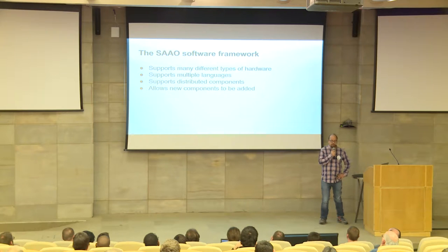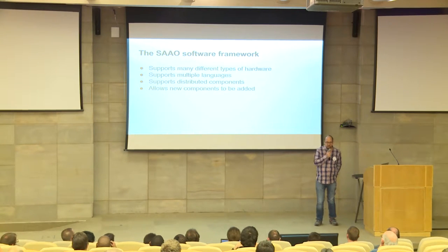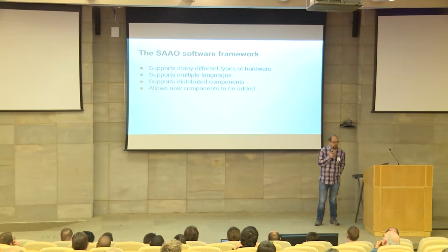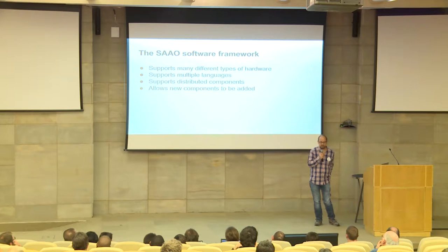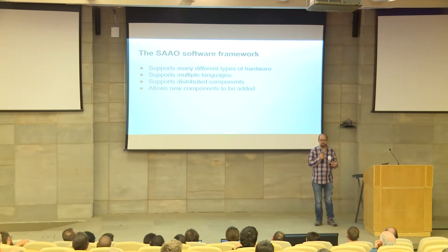What the framework needs to do is, an instrument is not one thing, it's not one piece of hardware, it's often several pieces joined together. So we need to support many types of hardware, and often the most appropriate software for these different components is not the same in each case. So we need to support multiple languages. They're not always in the same place, they're not necessarily always run by the same host PC, so it needs to be a distributed system. And as the instruments mature and as we think of new things to do, we need to be able to add new components.